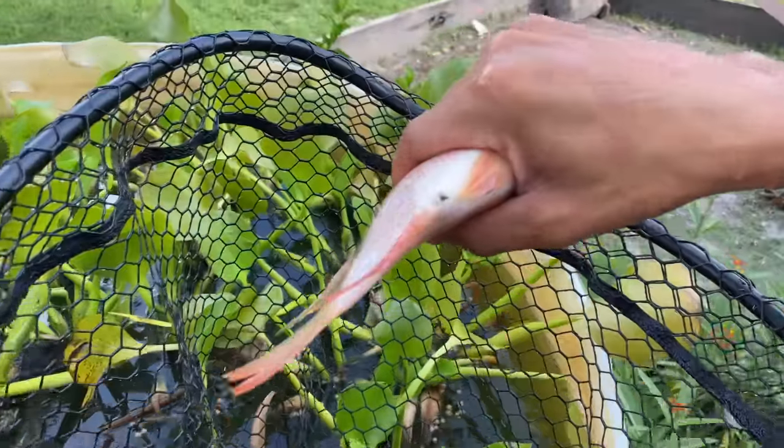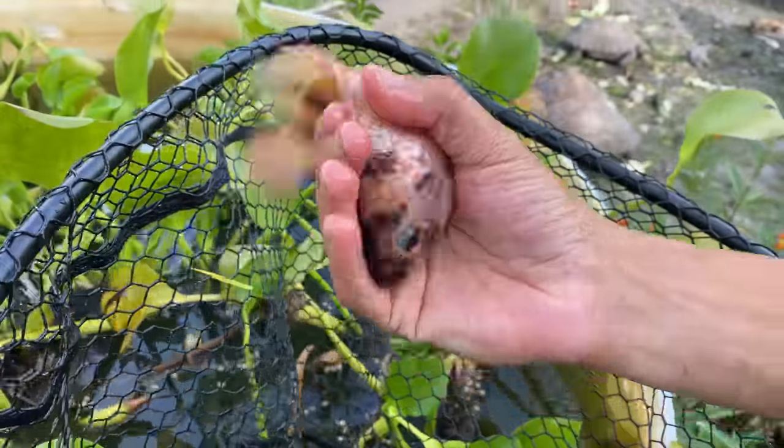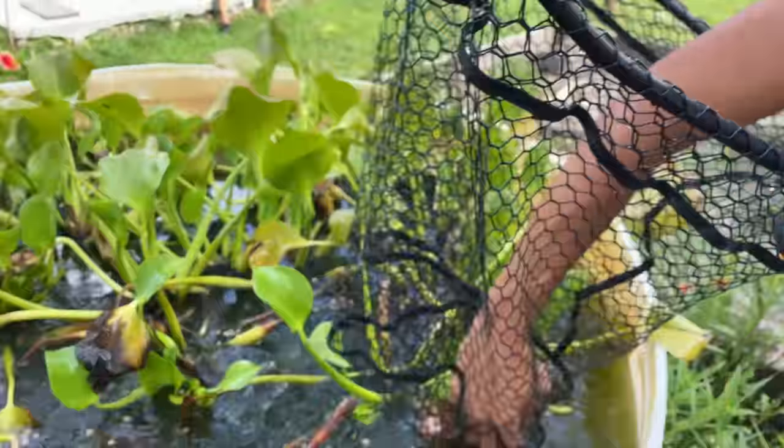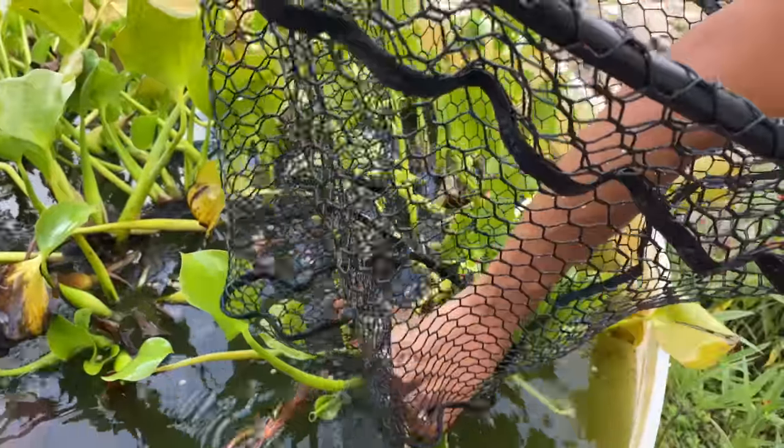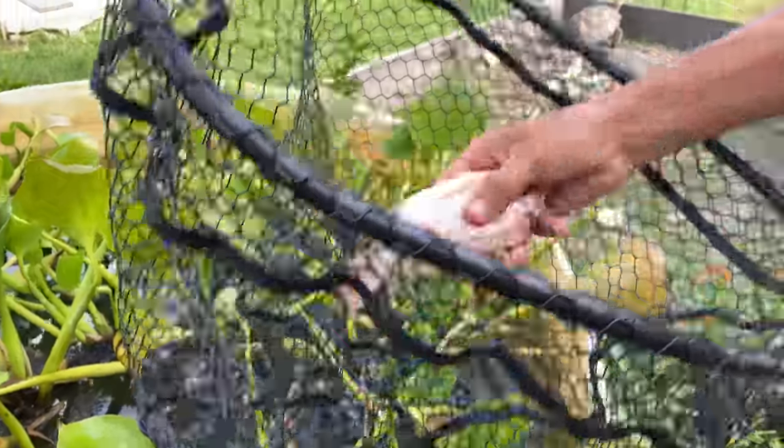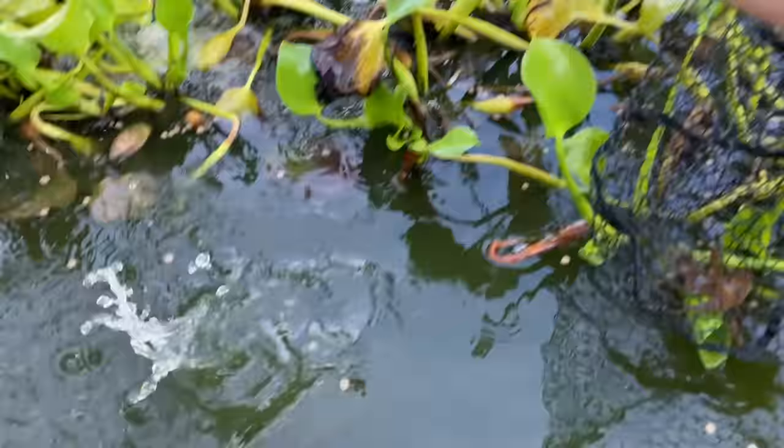That right there is a girl. We have two little holes right there, one for the eggs and one for the poop. Here we go. So that's a good breeder, like I just said. She could probably have a couple hundred fish without a problem. Gorgeous fish. And back in she goes.